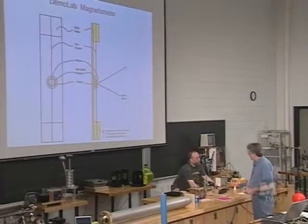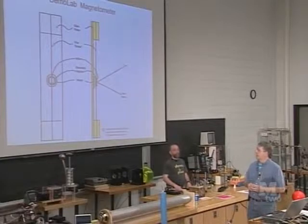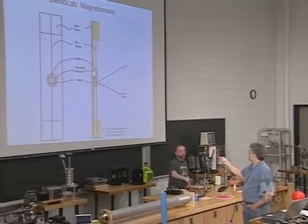Okay. Mark's aligning it right now. If you look at the dot on the wall over there, that's the output of our magnetometer right now. The construction is very simple. You've got a long glass plate.